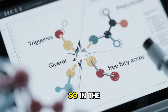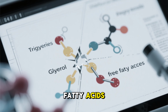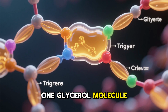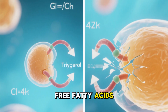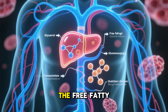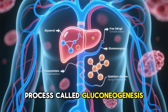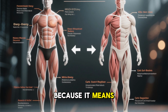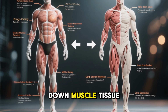So in the first step of fat-burning, mobilization, the body breaks down triglycerides into glycerol and free fatty acids. Triglycerides are made up of 3 fatty acids and 1 glycerol molecule. So when they're broken down, you end up with 1 glycerol molecule and 3 free fatty acids. The free fatty acids then travel through the bloodstream to be used for energy by the cells, while the glycerol can be used to make new glucose through a process called gluconeogenesis. This can happen in the liver and the kidneys. And that's important for people on a ketogenic diet, because it means they don't have to completely eliminate carbs from their diet to prevent their bodies from breaking down muscle tissue for energy.